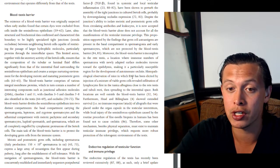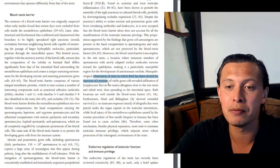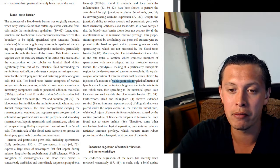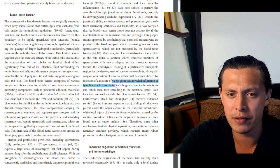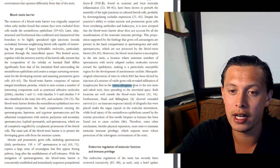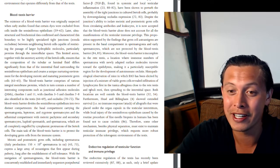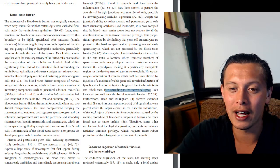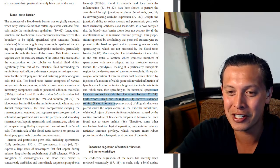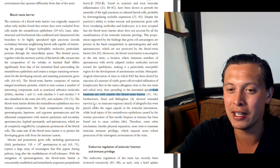histopathological observation of mice in which experimentally acquired orchitis has been elicited by injection of a mixture of viable germ cells revealed infiltration of lymphocytes, first in the tunica albuginea. I don't know how to pronounce that, but I'll let you read it. Close to the rete testis and tubuli recti, then spreading to the interstitial space. Both locations are well outside of the blood-testis barrier.